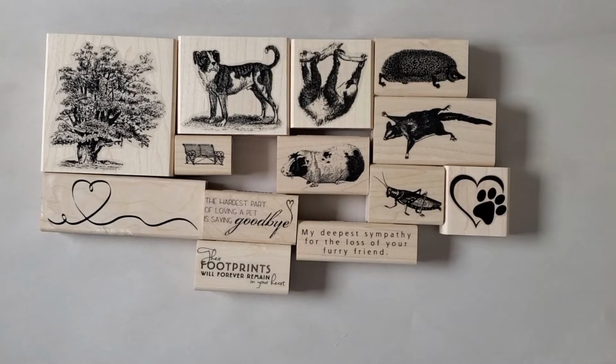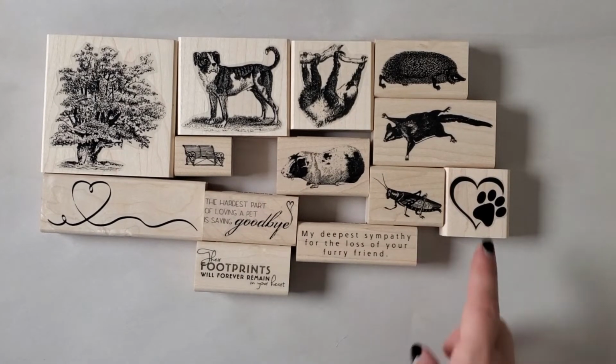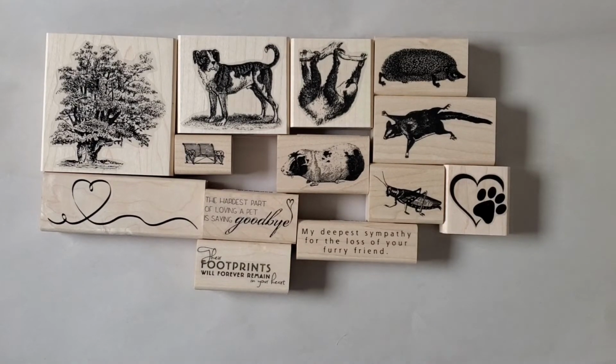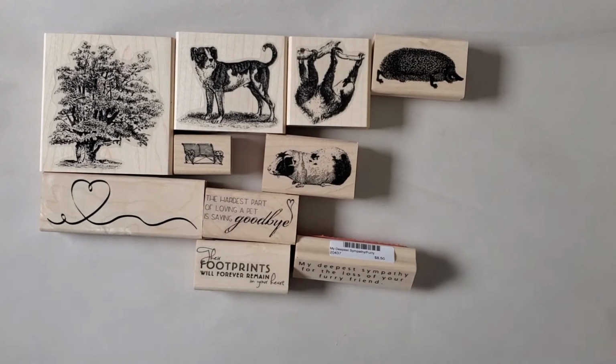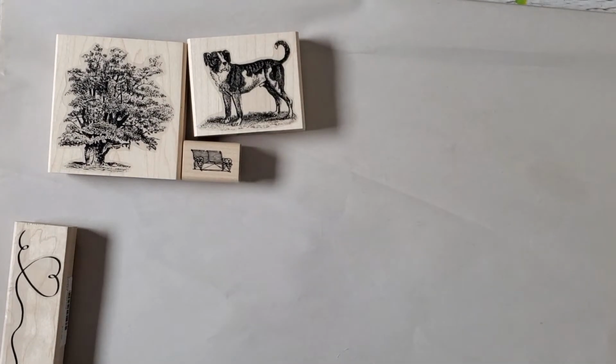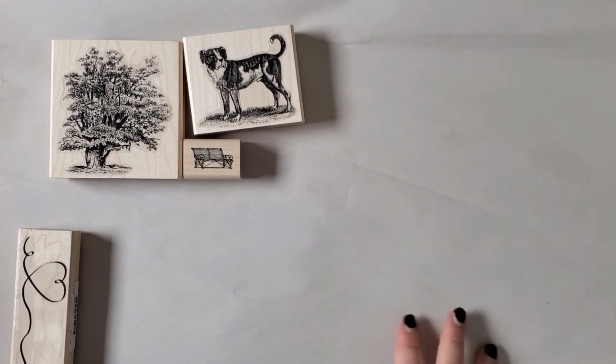So those 3 new sentiments with all the pet imagery, the beautiful heart and the paw with the heart. Lots of good stuff to build some sympathy cards here. We'll put this away and then we're going to move on to plate 1516, which is a Banksy themed board.